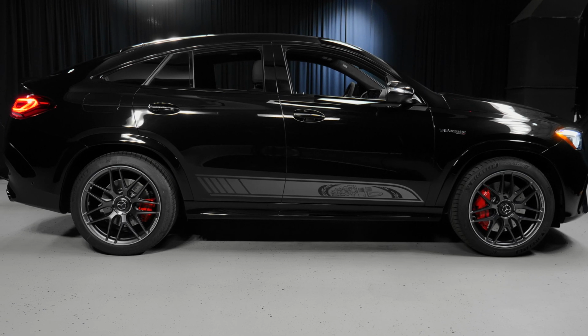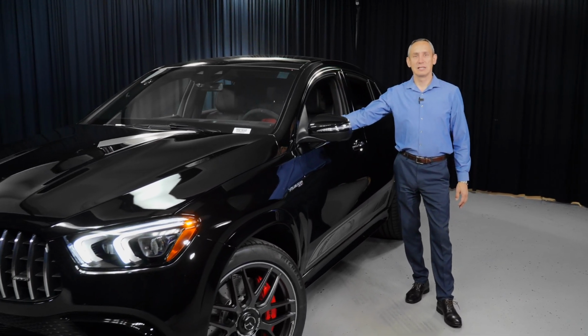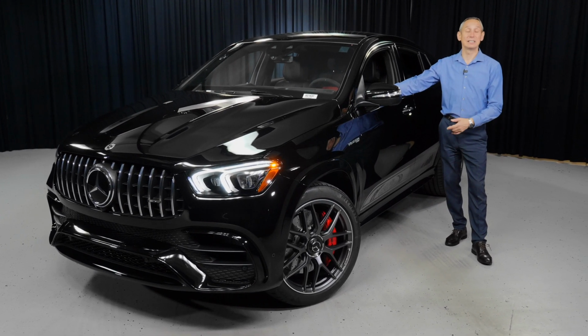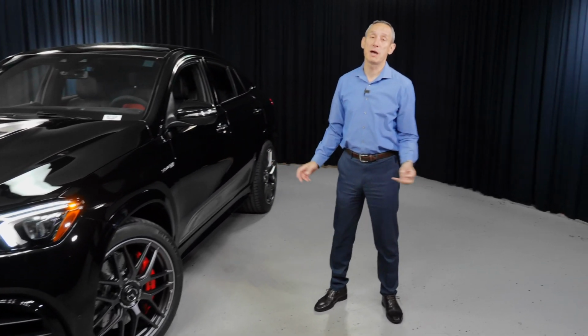So we're celebrating this anniversary with 55 GLE 63 S Coupes, and with a couple of other models. We have the GLE 63 regular SUV as well as the CLA 45. There's a couple of models carrying that badge of the Edition 55, celebrating the 55th anniversary.